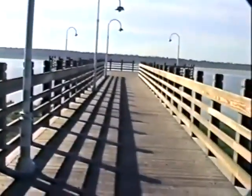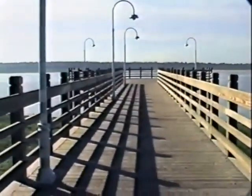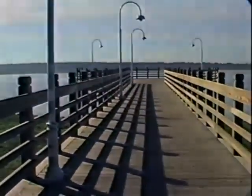Okay, we're standing here now in New Madrid, looking at this pier. There goes a barge down the Mississippi River. And this pier that goes out here, it says Mississippi River Observation Deck, 1988, by Land and Water Conservation Grant Funds and City of New Madrid, W.R. Phillips Jr., Mayor, and it lists the aldermen. But this has just been built out here so you can get a view of the Mississippi River.